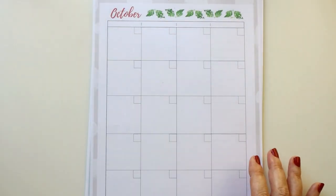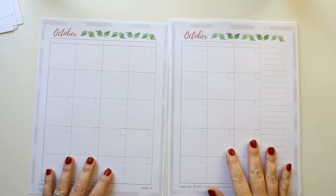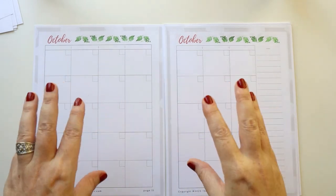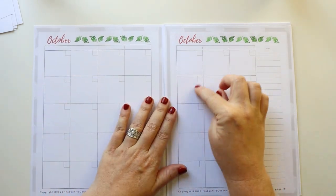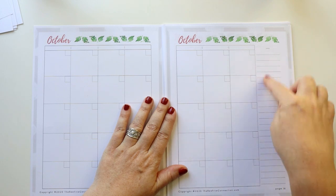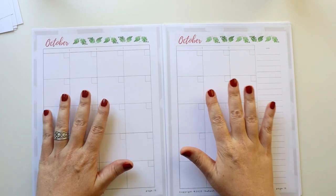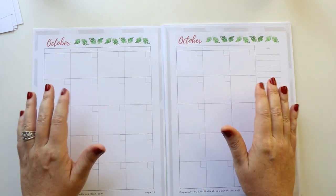Okay, then we get into the calendar. Here is the calendar for October. It is a 2-page calendar. You've got great use of space here, so great big boxes, and then a place for tasks or notes over here. And you can see it's undated. So this is fantastic. You could use this any year.